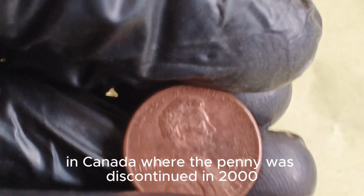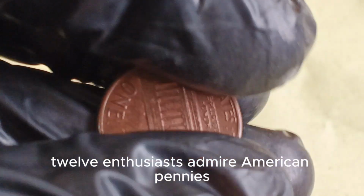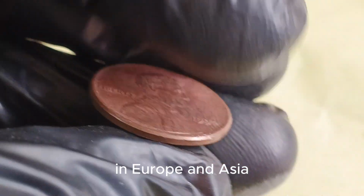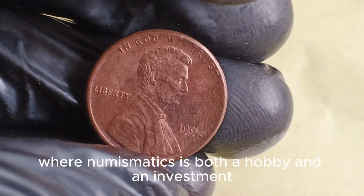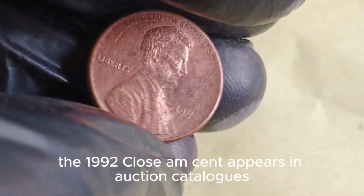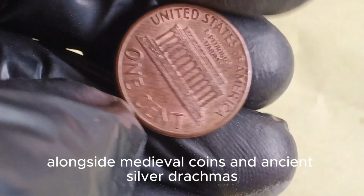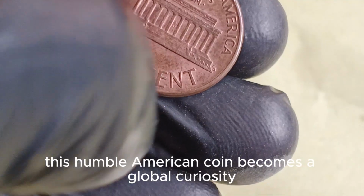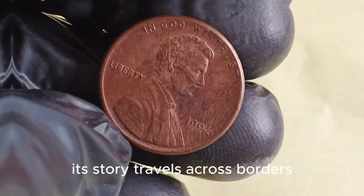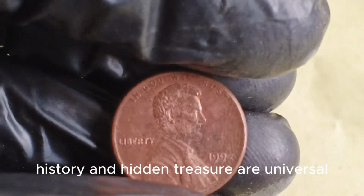In Canada, where the penny was discontinued in 2012, enthusiasts admire American pennies as living symbols of what once circulated in their own country. In Europe and Asia, where numismatics is both a hobby and an investment, the 1992 close AM cent appears in auction catalogs alongside medieval coins and ancient silver drachmas. This humble American coin becomes a global curiosity. Its story travels across borders, because the themes of rarity, history, and hidden treasure are universal.